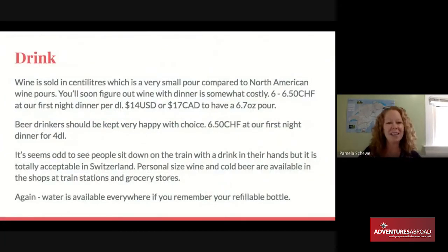As far as drink is concerned, the only thing I think that might surprise you is surely the cost. If you are a wine drinker, it's served by centi or deciliter. So a single pour is a deciliter. 2 decis is about 6 ounces, kind of a smaller or regular pour for most North Americans. And that can come to about 14 US or 17 Canadian, give or take, to get what we typically think of as a glass of wine. So if you might have 2 with a 3-course meal, it can get a little bit spendy. Beer drinkers, generally a little bit happier. It's a very reasonable price for a pint of beer.